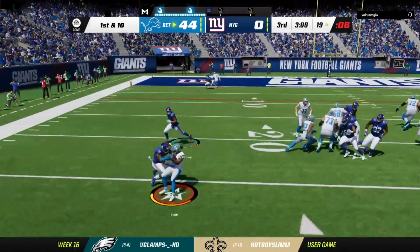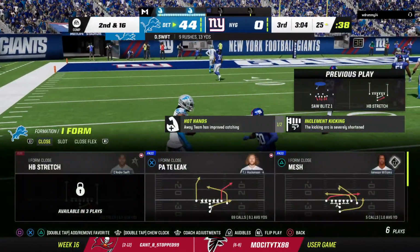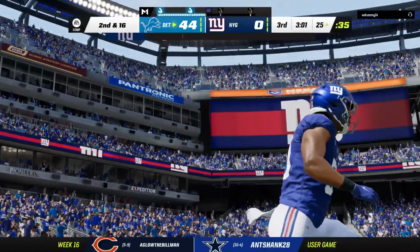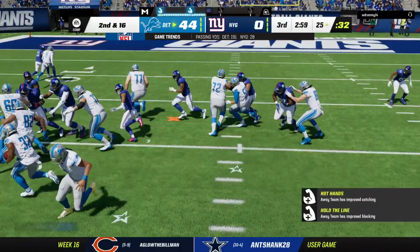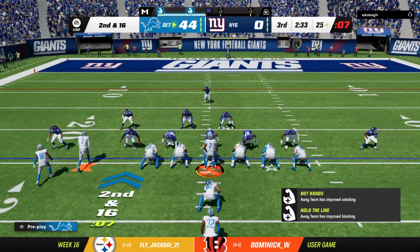A handoff, Swift running to the left. And he's going to lose yardage and be backed up to the 25. That really sets him back. A loss of 6. When this offense gathers to watch the tape, they're going to like a lot of what they saw. They put up big numbers, but they might fast forward through that last play.